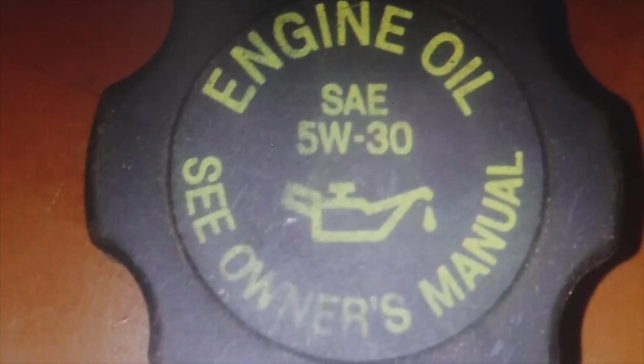Answering a question that you have left me: what oil would you recommend to add to my vehicle? Well, the best oil for your vehicle is the oil that the manufacturer dictates, the one that comes in the maintenance book. Another thing I'd tell you is that you have to add an oil with a certain viscosity, and the brand is another story. But yes, we have to respect the viscosity grade.